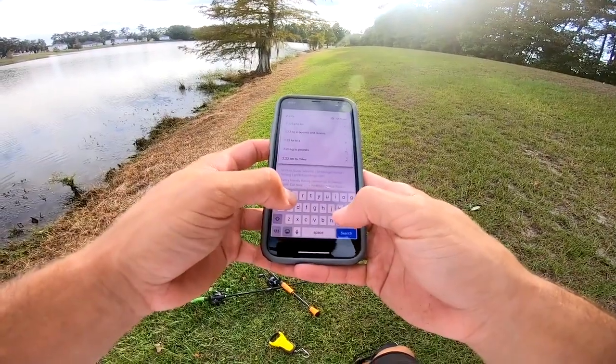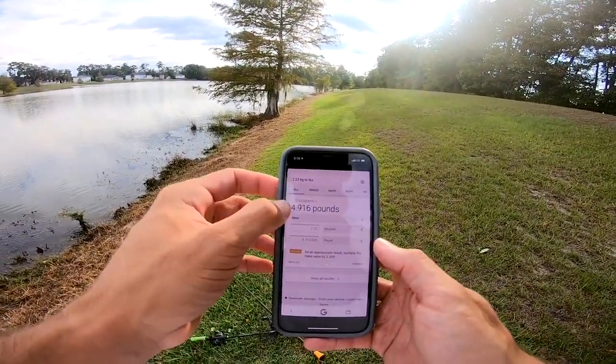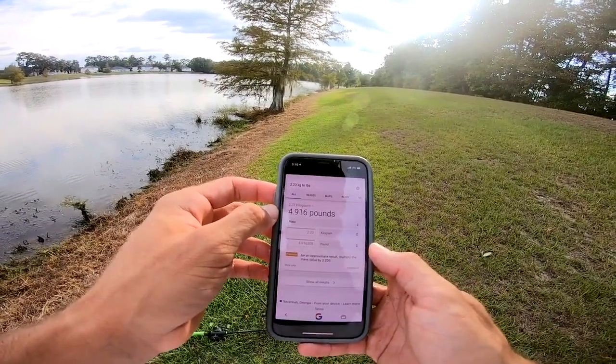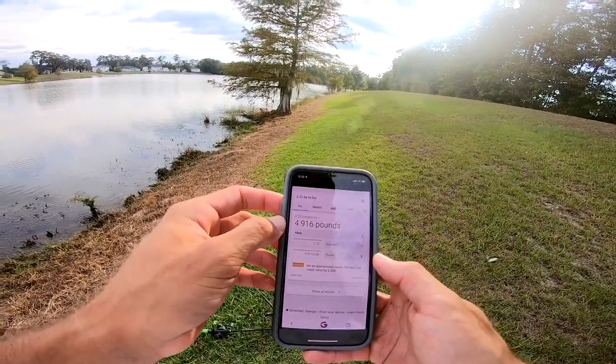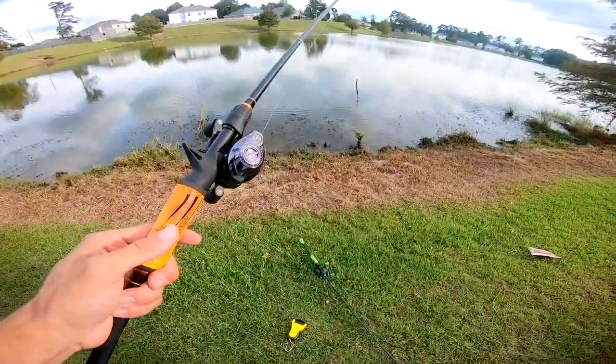2.23 kilograms to pounds. Oh my God, he was almost a 5-pounder. 4.91. Dude, we're calling it a 5-pounder, bro. Let's go. Dude, we just caught a 5-pounder.